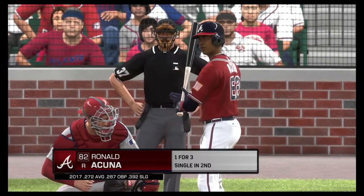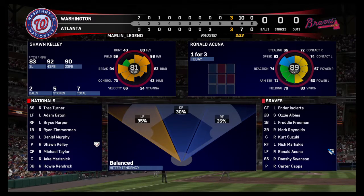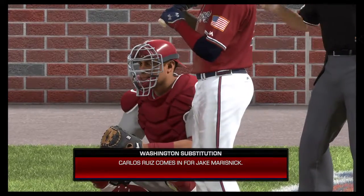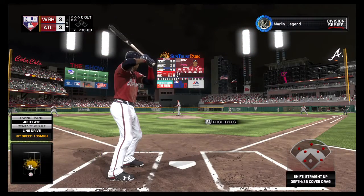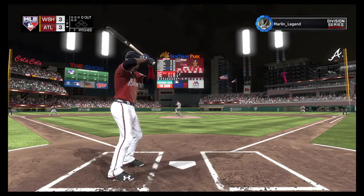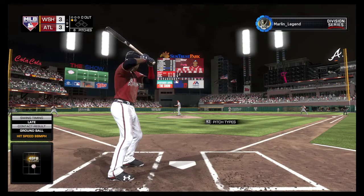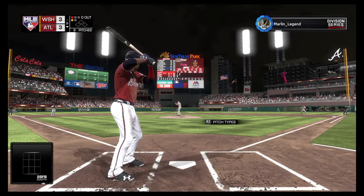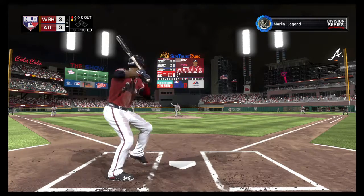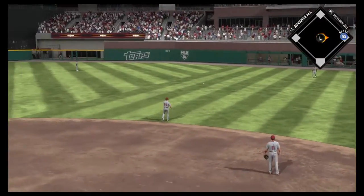Stepping into the box, number 82. He flew out in his last at bat. Left fielder, number 82. He comes set. Here's the nothing and nothing pitch. A shot down the first baseline. On its way, the 0-1 pitch. And a pitch in the dirt as he lays off. It's 1-1. Here it comes. Line to the right side. And boy, just get out of the way of that one. He'll be on base to start the inning.